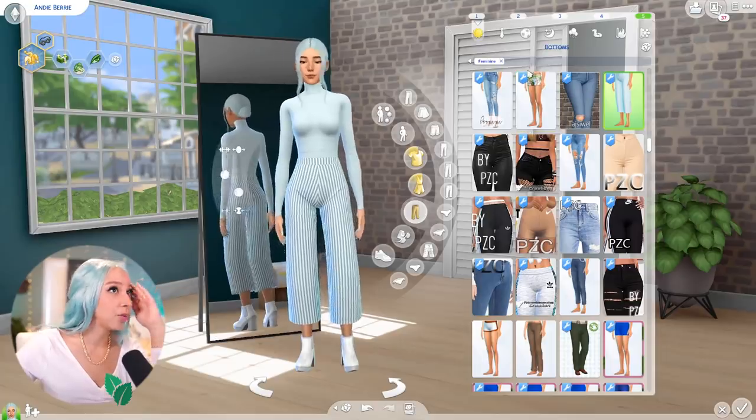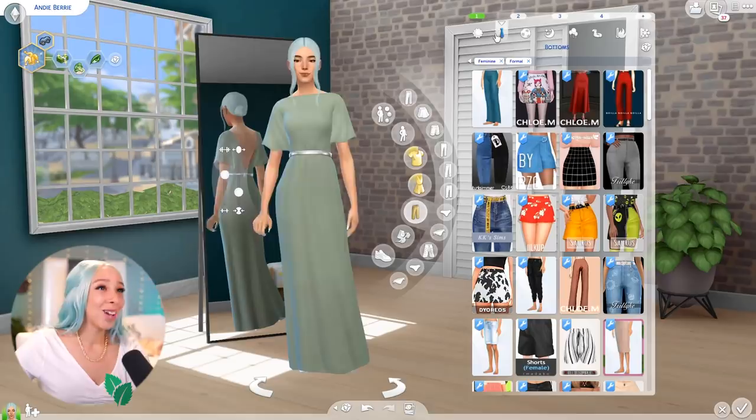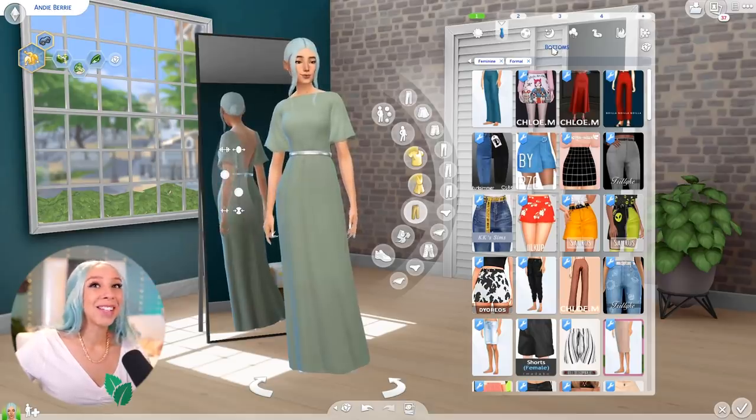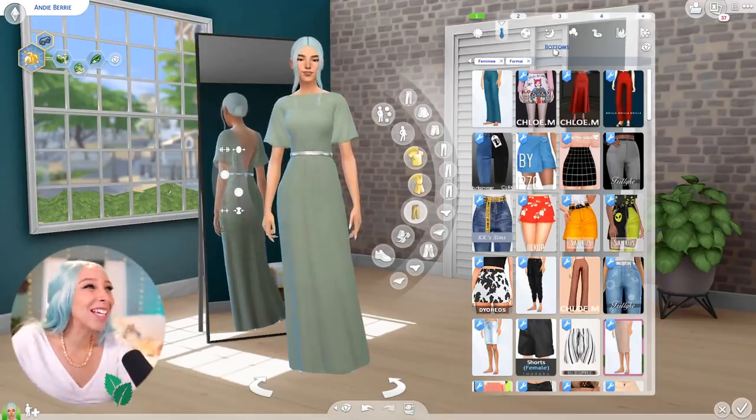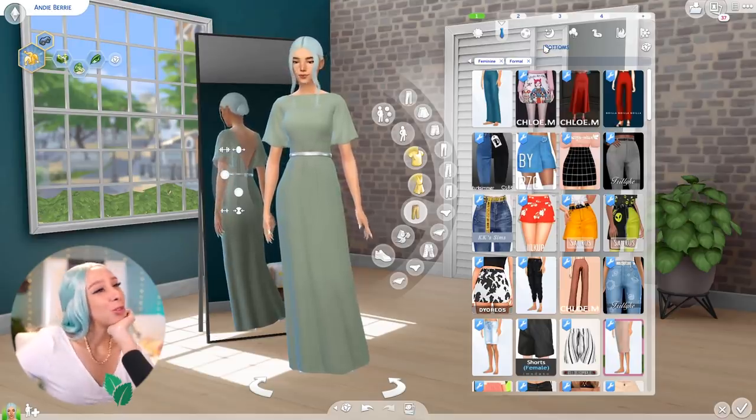Again, thank you to everyone who came to the Twitch stream and helped me dress her. She has a lot of outfits, you guys. I went a little ham on her just because, I don't know, we're gonna be with her for a while and it's a new challenge and I'm just real excited.